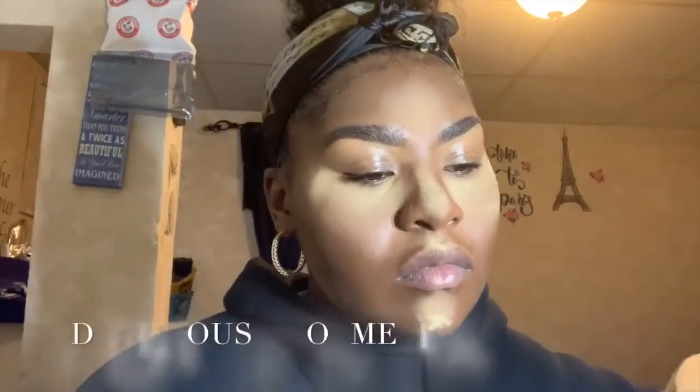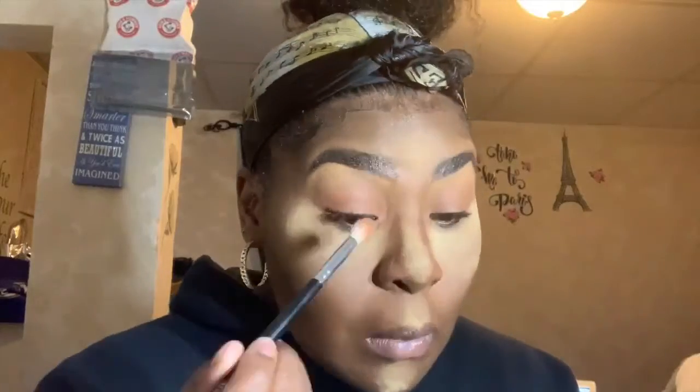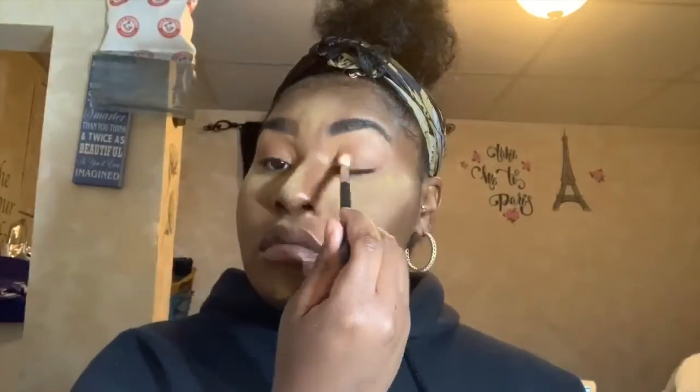So here's the thing. I feel like I definitely left my setting powder on a little bit too long today. Normally I do my eyeshadow and my lashes before doing my foundation. But I decided to do it differently only because, like I said, this is just an everyday go-to look. If I was gonna go in with the eyeshadow, then I definitely would have done it before. But since I literally just used 2 eyeshadow colors and just blended it out, I'm just like, yeah, we'll do it this way.